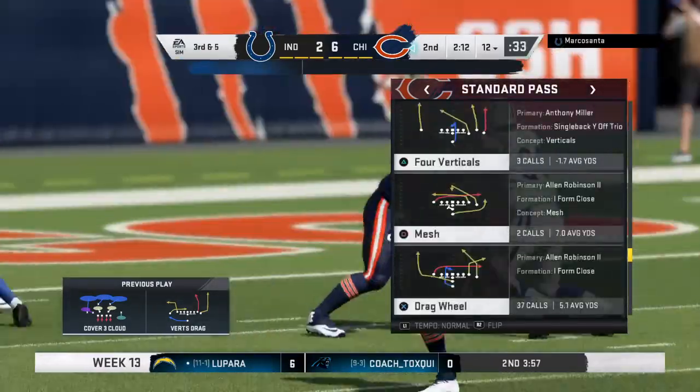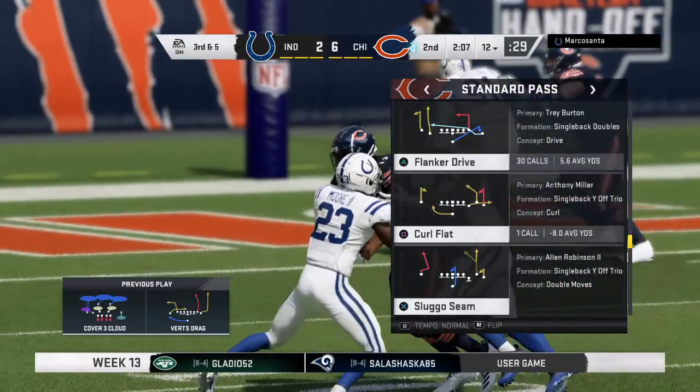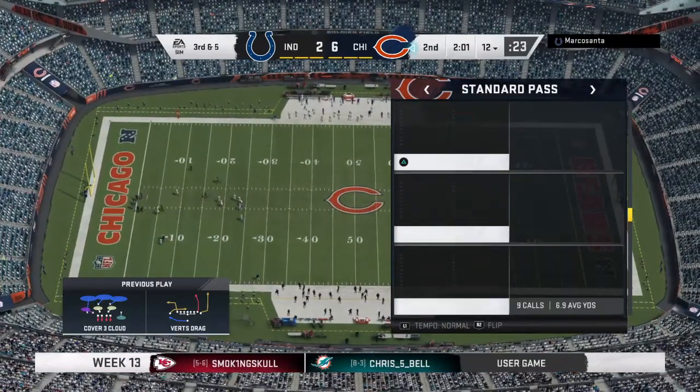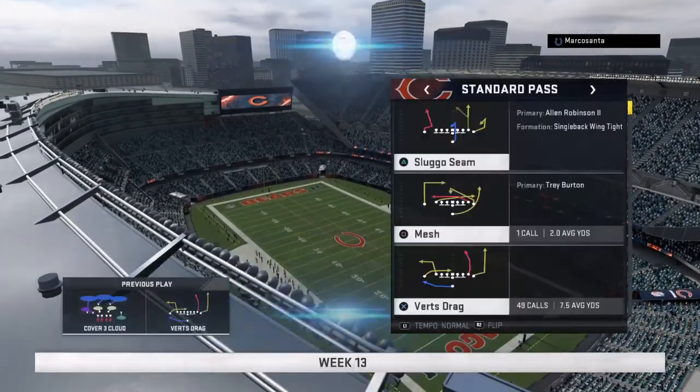One thing you're hoping for when you run drag routes, you're able to hit a receiver in stride, and he can pick up a lot of yardage after the catch. But in this situation, the defense was effective, able to stop him before he could get a good head of steam going. And we've hit the 2-minute mark in this first half of action.